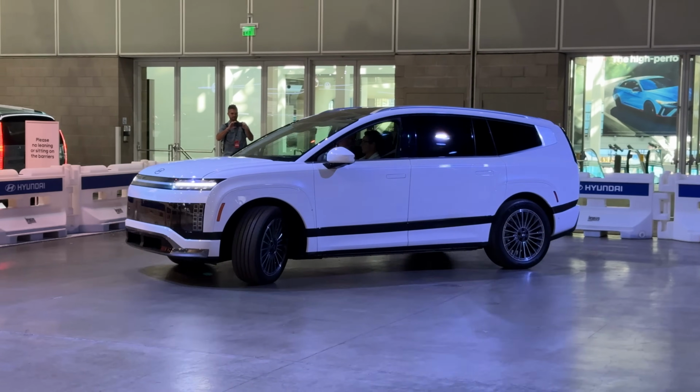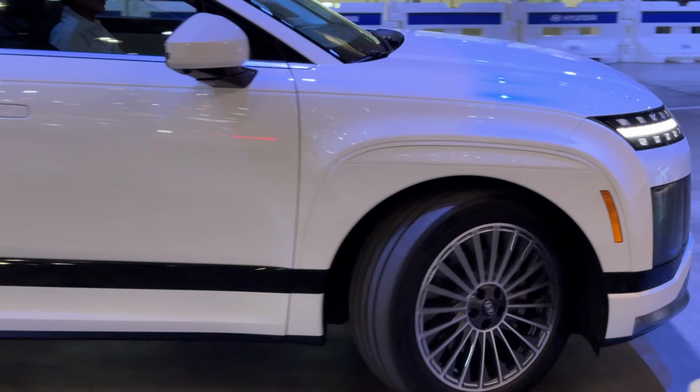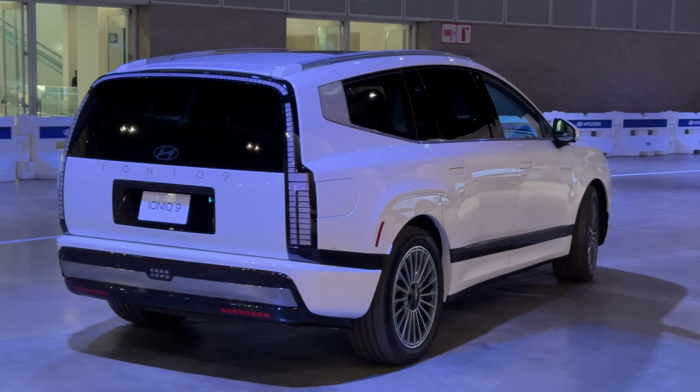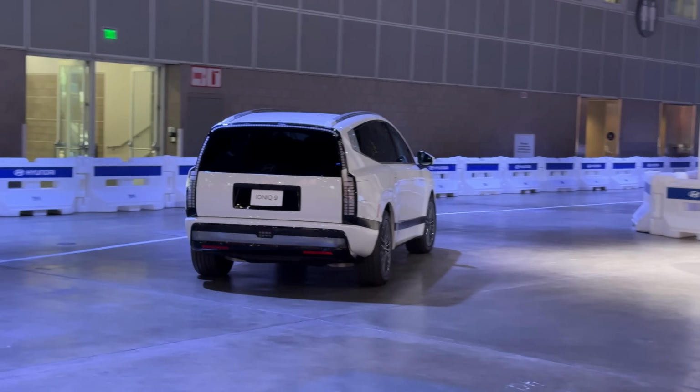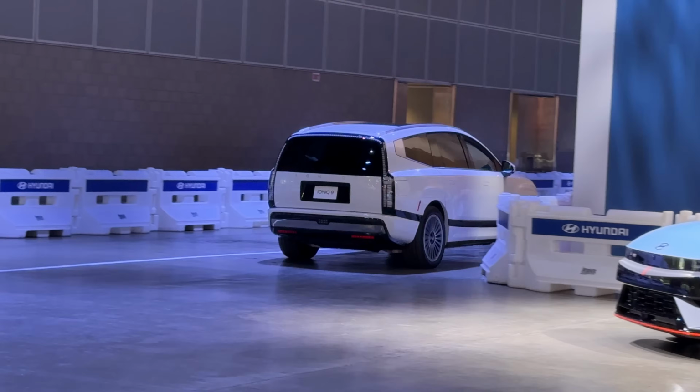Some of the other highlights of the Ioniq 9 though, before we move on: 110 kilowatt hour battery pack. That is the biggest battery Hyundai has ever put in one of their EVs. It still retains that 10 to 80% charge time of 24 minutes, which is the same as Kia EV9, but you're gonna have to take into account that the EV9 has 11 kilowatt hours less in their battery pack.